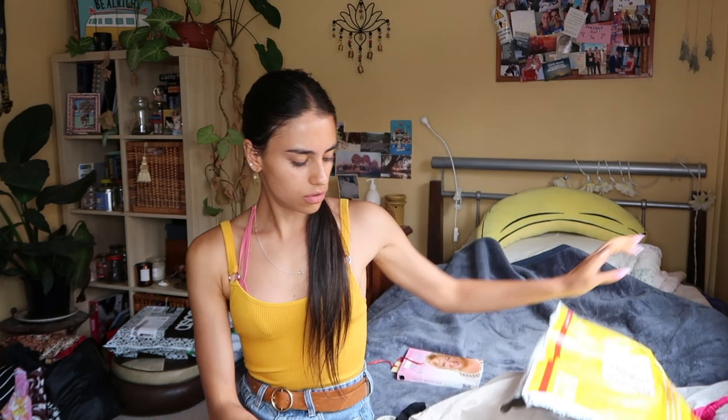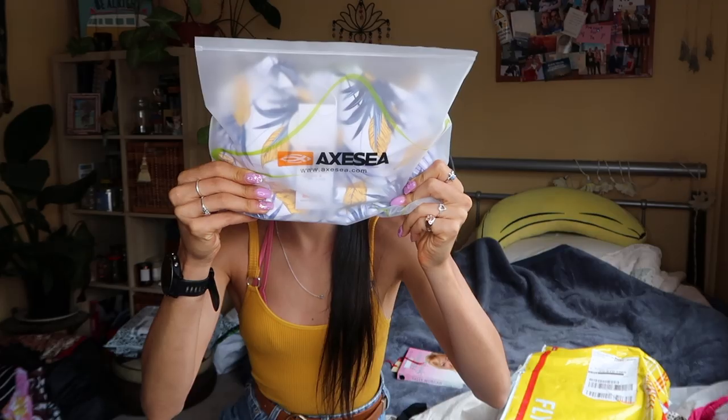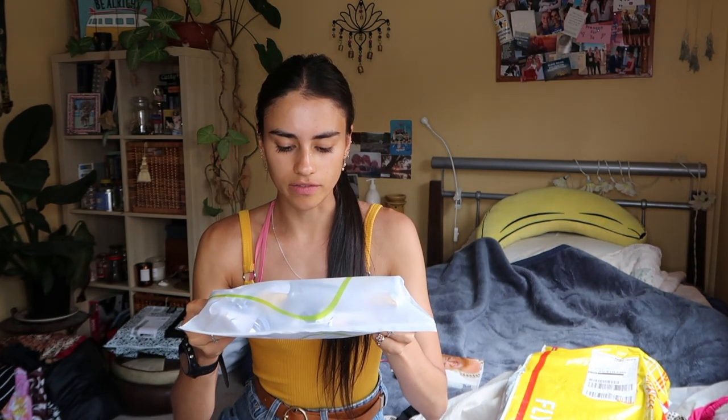But it was also made to look really pretty. So it wasn't just like a wetsuit type of thing. It was like wet bikinis with some cute designs on it and stuff. It's also pretty affordable and eco-friendly. So they sent me, oh my gosh, this wrapping is really, really cute too. The fact that it's eco-friendly, I am loving.